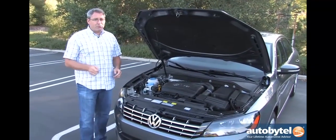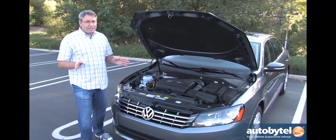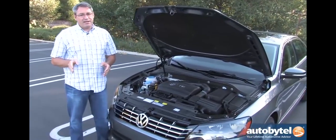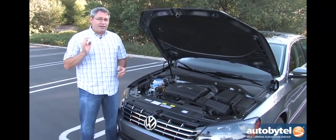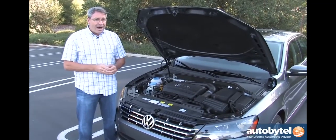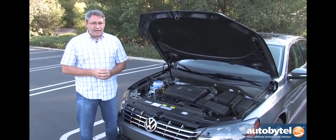The old 5-cylinder was rated at 25 miles per gallon in combined driving. This is rated 28. Now, on my test loop, I got 26.8 miles per gallon, a little bit less than what the EPA says. But I'll tell you this, on my drive over here this morning, it was all city. I got just about 20, and then on a drive from Ventura County, California down to Orange County over the weekend, I almost got 37 miles per gallon out of this thing. So I think that in combined driving, you're probably gonna hit the 28.